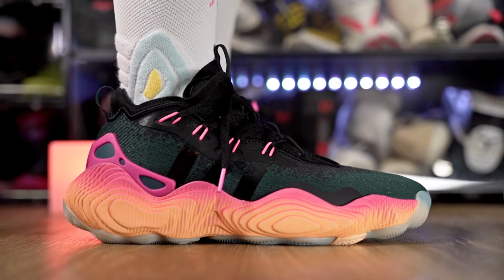So I'm sorry, I don't like those 2 shoes, the Adizero Select 2.0 and the Trae Young 3. The new Adizero Select 3.0 should be coming out soon, so I'm kind of excited for that. But don't get the Trae Youngs, unless you're trying to save money, I guess, for 70 bucks. But there are also some other shoes on sale on this list as well.